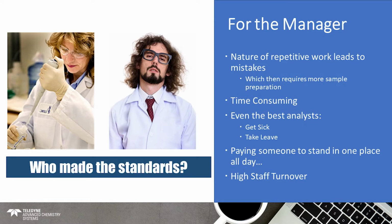And maybe that doesn't happen much. Maybe you've got great technicians or great analysts that don't make a lot of mistakes. That's awesome. But even the best analysts get sick, they take leave, they go on vacation, they have their Fridays and their Mondays, you know. Even the best analysts are not always going to be there, right? And even if you have a great analyst, do you really want to pay your great analyst to stand in one place all day long and do the same repetitive motions?